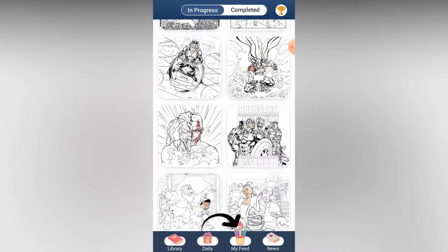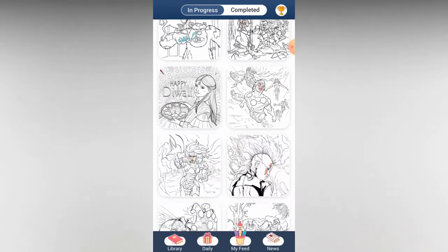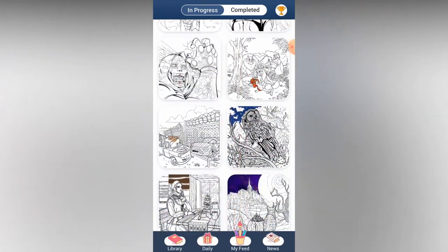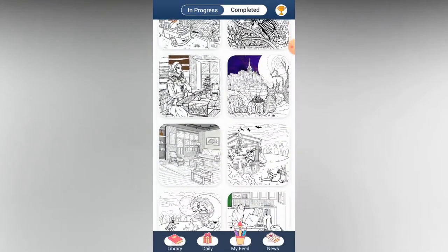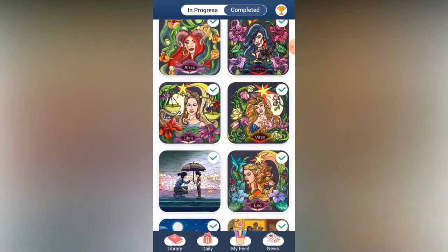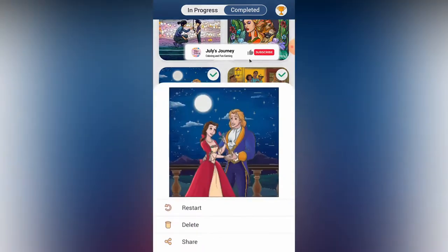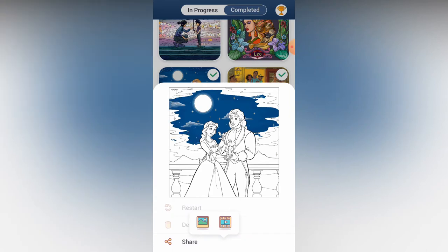In my feed, it shows your unfinished and completed ones. I have saved so many unfinished ones so that I can color offline later. But you need Wi-Fi or internet to first open it. You can find the completed ones here. And then you can restart and recolor it again, or delete the data, or share it to your friends and family. And then you can save and share as an image file or video file.